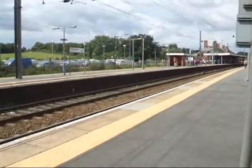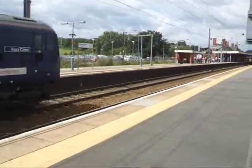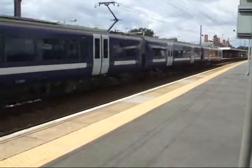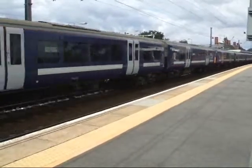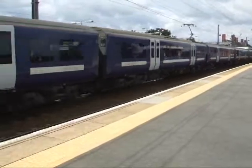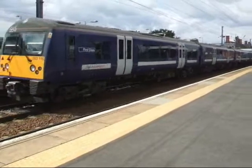Zeros, working the 1102 to Liverpool Street, arriving to Manningtree. A6118. And we've got 360116.